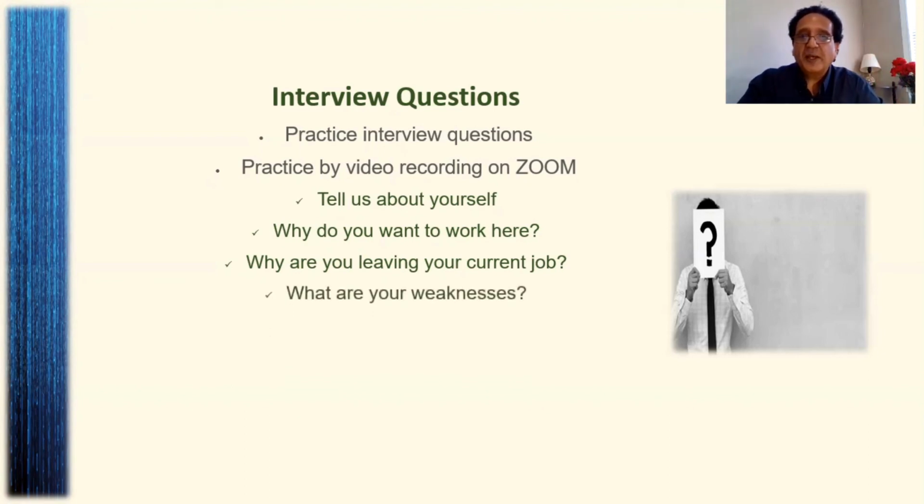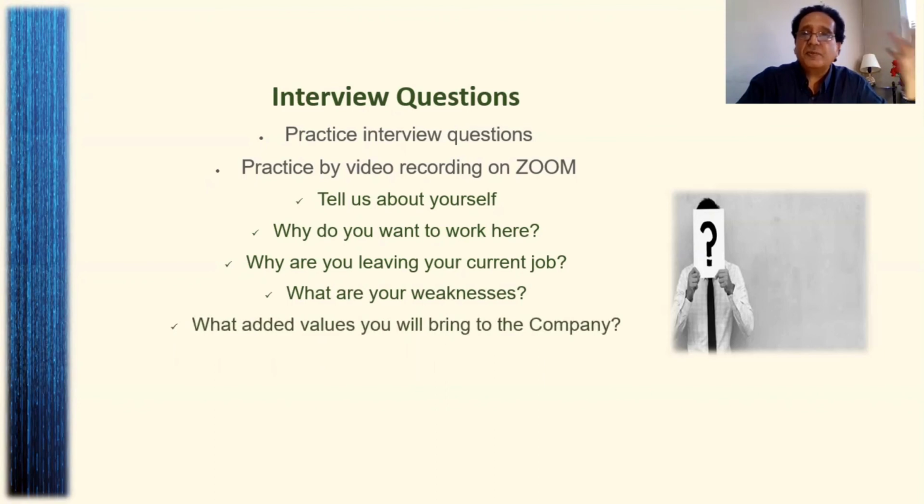What are your weaknesses? Give us your strengths. Usually they ask, give us your three strengths. Are you going to think at that point? No. You should have the answers to these questions at your fingertips. This is my strength one, this is second, this is third, right? And this comes with practice.